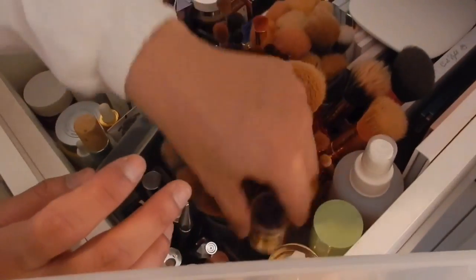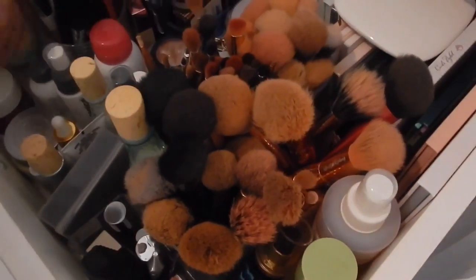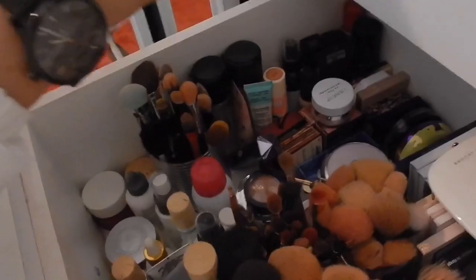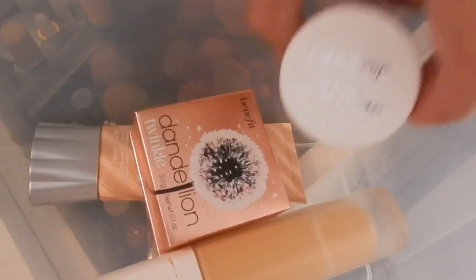All right. What the hell, man? Powder! Okay, there's a hint. It's a powder. The texture is powdery. I know it's powder. How do I explain it? This one. So this one is the powder for you? So what do you want me to set my foundation with? That one? Okay. Perfect.